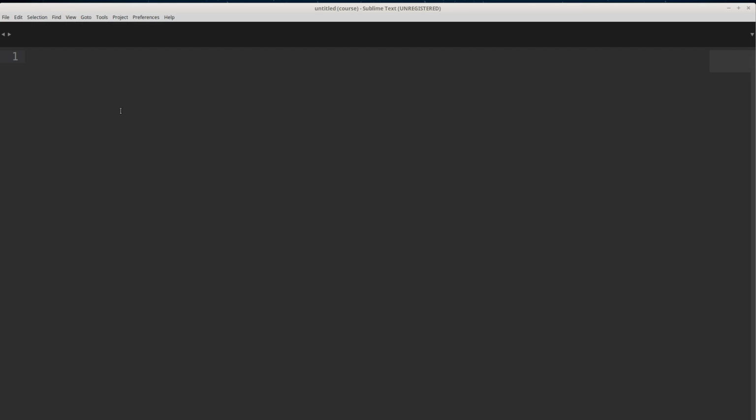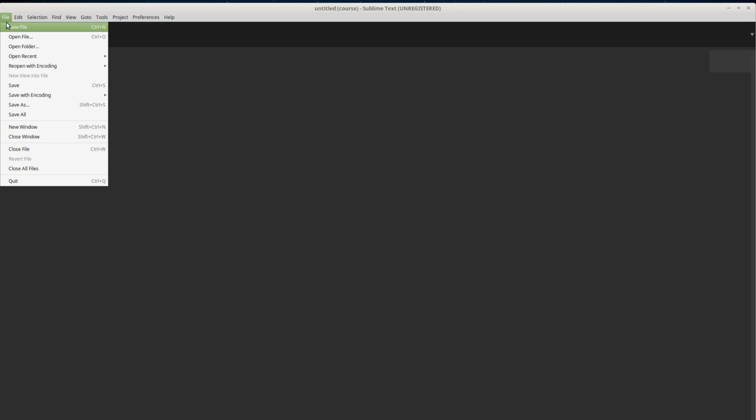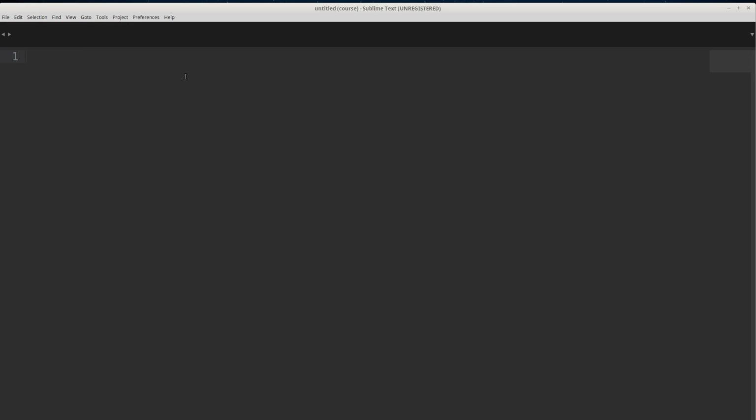So this is my text editor, and I already created a new file with File, New File, and I'm just going to type in some simple Python code. So I'm going to say print hello world, and you'll notice that it's just white font color.